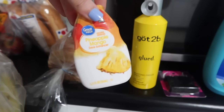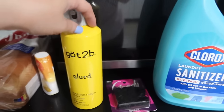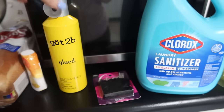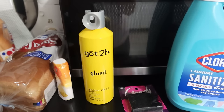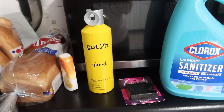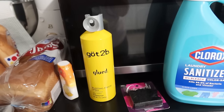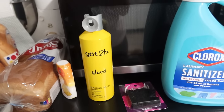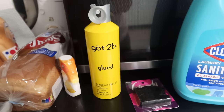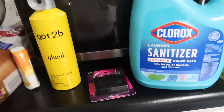This pineapple mango flavor is really good. And then some non-food items. I got some hairspray. My sister says this is really good, so I'm gonna try it out and see. I have really fine hair, and it doesn't hold curl to save my life. I have a curling wand. It's some kind of black material. I don't know what it is. That's the only thing that'll curl my hair, and it actually holds. But if I try to curl my hair with a curling iron, it doesn't work. So I'm gonna try changing my hairspray and see if that works.